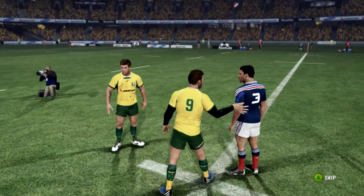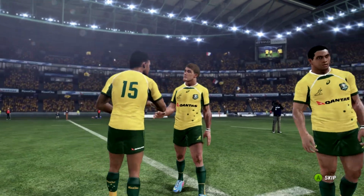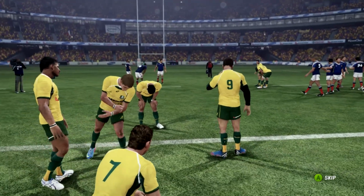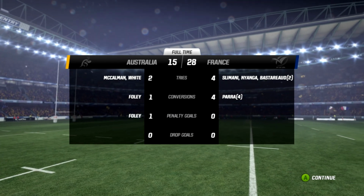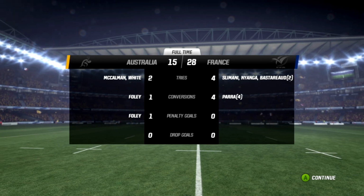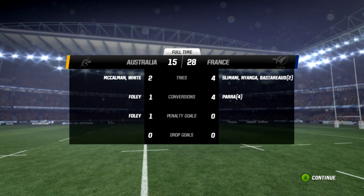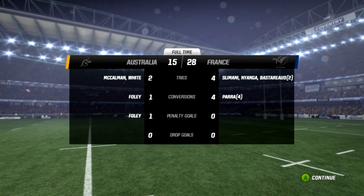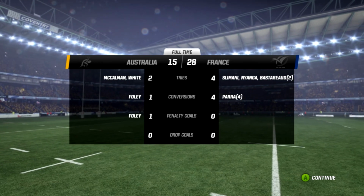Another classic French performance. They were good. They were very good in patches. They were unstoppable in big patches. Folau was often left with 3 or 4 Frenchmen to defend at the back. And as a result, it was 4 tries for the French, 2 for Australia, and a scoreline of 28-15. For Australia, 15 points, 2 tries for them, McCalman and White. Foley got 1 conversion and 1 penalty. He missed a couple of kicks as well that were out wide from the wind. He just couldn't handle that wind.